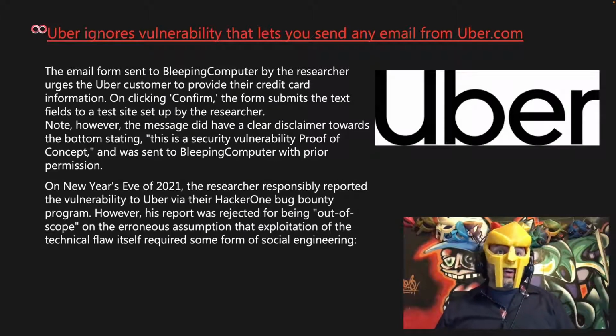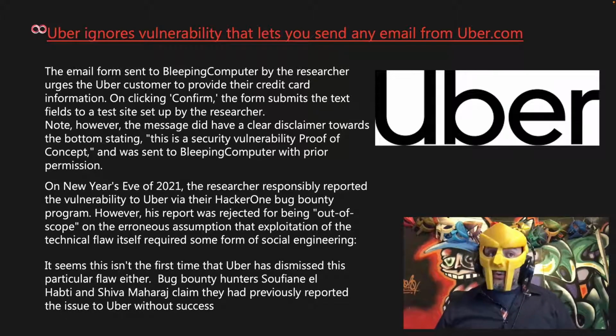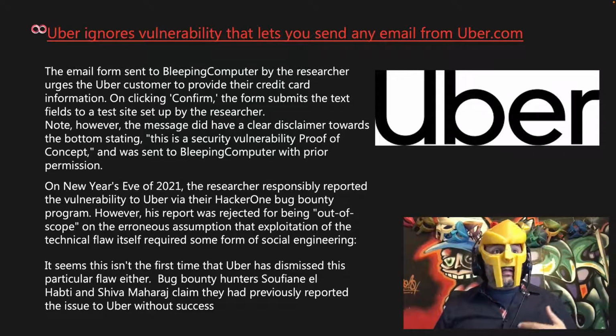On New Year's Eve of 2021, the researcher responsibly reported the vulnerability to Uber via their HackerOne bug bounty program. However, his report was rejected for being out of scope on the erroneous assumption that exploitation of the technical flaw itself required some form of social engineering. It seems this isn't the first time that Uber has dismissed this particular flaw either. Bug bounty hunters Sofiane El-Habrti and Shiva Maharaj claim they had previously reported the issue to Uber without success.